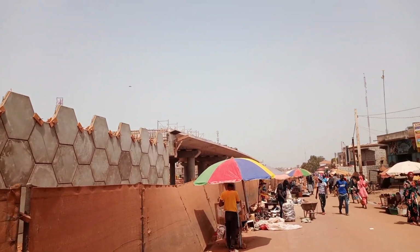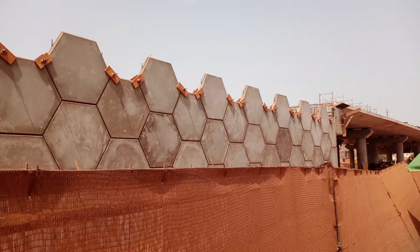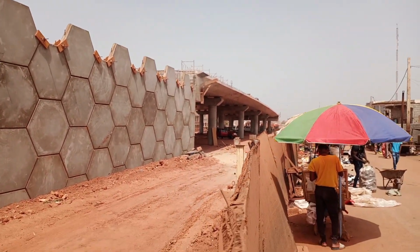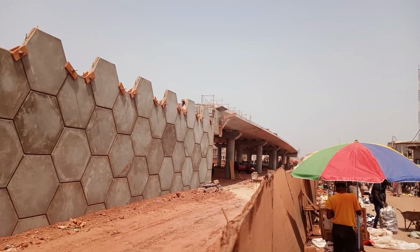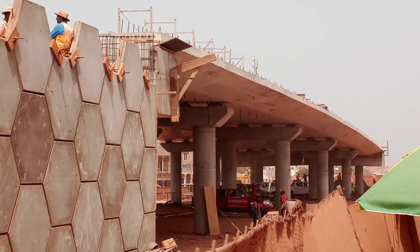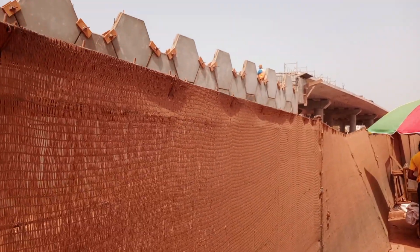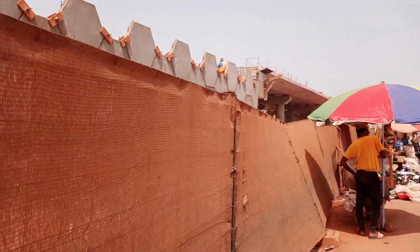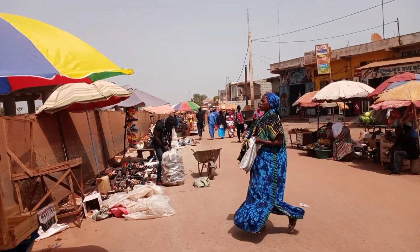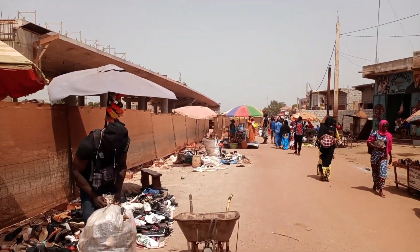I believe they're trying to do as much as they can before the rainy season, so that they can have a rain-free time to do the job appropriately. So they're trying to beat the time, and at the same time they're working on a channelization of water for the drainage. I will show you that one.